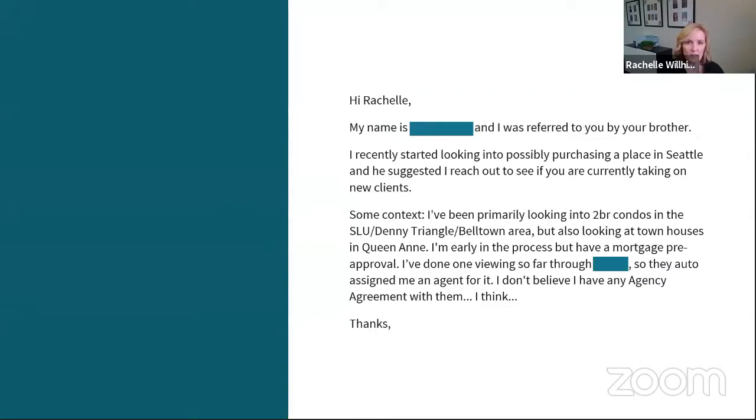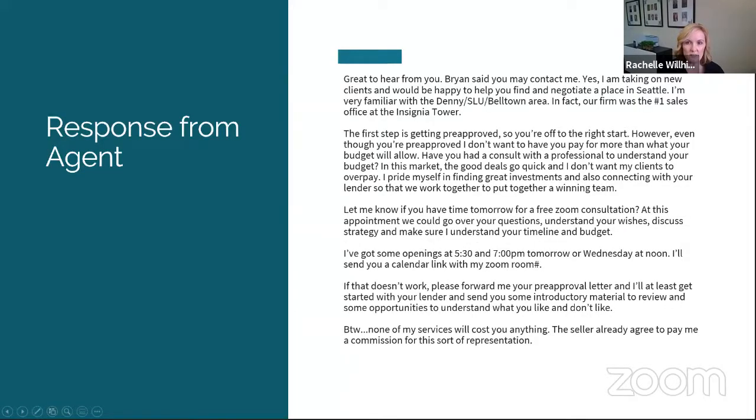So when I emailed back, I'm going to reference this as well. And you'll see in my early conversation with Candace, I will address that at the beginning of my conversation about an agency agreement. Anytime somebody brings up agency, we want to make sure that they have not signed anything with another agent. Otherwise, you run the risk that you might be working for nothing, and that's not fun. Next slide. So this is what I said back to Candace.